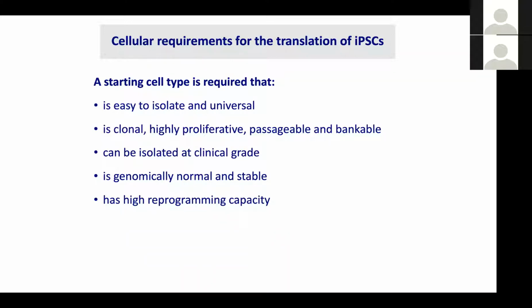Okay, so we also want a cell type that can be isolated at clinical grade. We want it to have a genomically normal and stable genome in the first place, and we want it to have a high capacity for reprogramming.